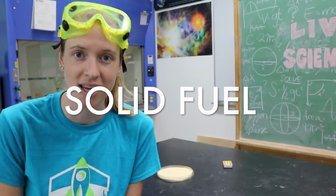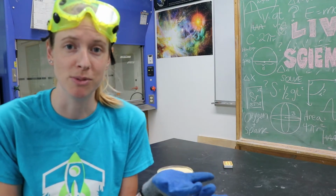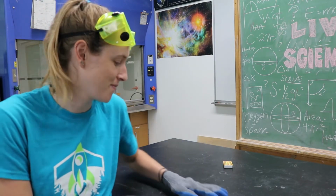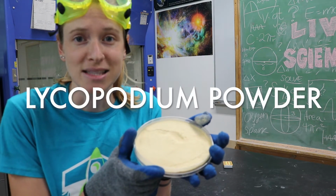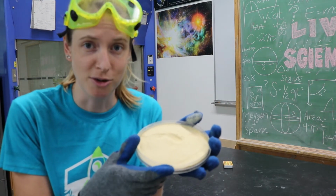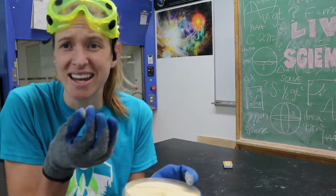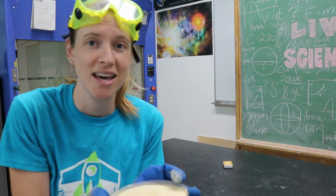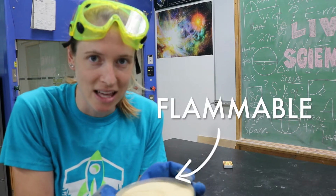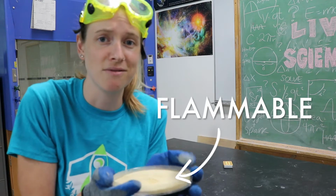The first kind of fuel that we're gonna look at is solid fuel. And what we're gonna use to represent solid fuel and to understand how it burns is this. This is a powder called lycopodium powder. It's made from a type of moss that's dried and ground up into this really fine dust. Now, lycopodium powder, because it's made of organic materials, like a plant, that makes it really flammable. And that means it can be great for combustion. To be flammable means it can light on fire.